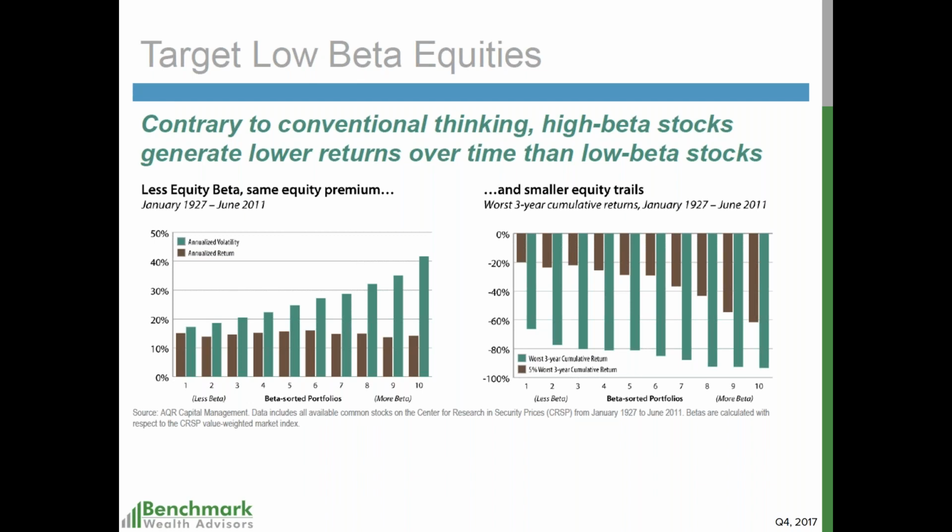Almost all of these pieces are available on both AQR's and DFA's websites. And if anybody has any questions, I can certainly show that.